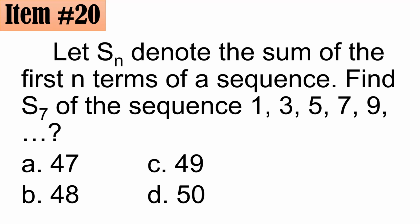Siguro po baka hindi po siya na-encode. Baka sa pag-encode lang po siguro. Sige lang po.